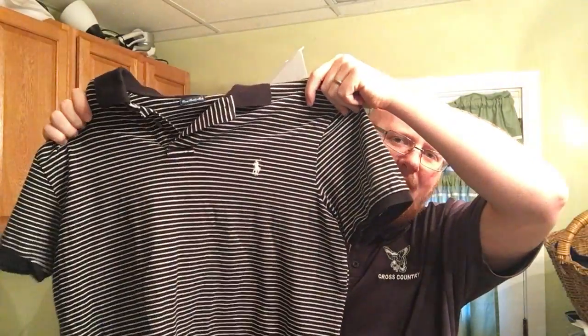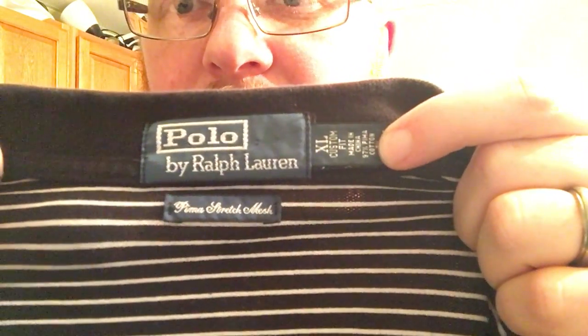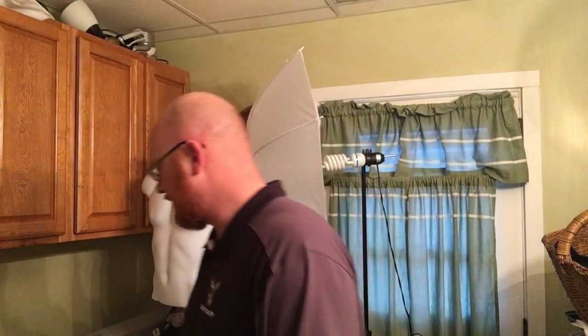All right, last things here. Real simple, Polo Ralph Lauren, and remember I said keep your eye out for the classic fit. This is not a classic fit. This is a Pima stretch mesh, extra large, and I'm not too familiar with the Pima stretch mesh. I got one the other day. It was the newer Ralph Lauren tag, and I sold it for like $20 and some change, probably $20.65, and it sold like overnight. So hoping maybe to get 20 out of that.